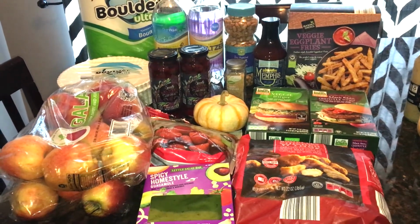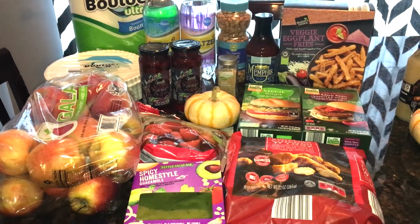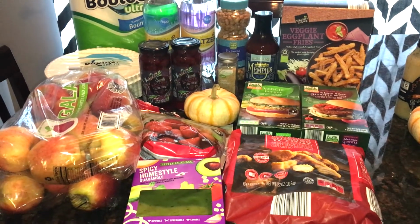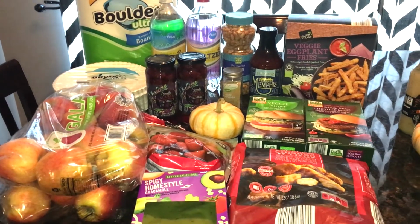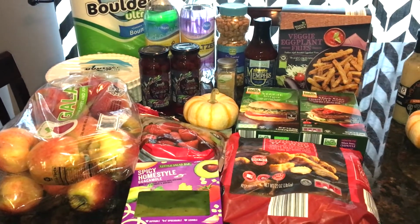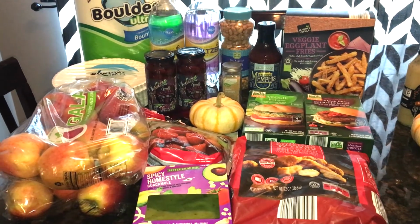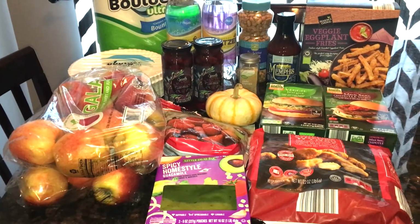This is part two of this week's grocery haul. My first one was from Trader Joe's. I will link it down below in case you missed it. And this is part two, from Aldi's. Two of my favorite stores. I love Trader Joe's. I love Aldi's. We don't get to Trader Joe's as often, so that's why I usually go to Aldi's. But both of them have some fun fall items.